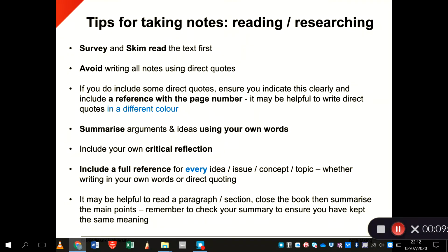When you read academic sources, you also need a full reference of every thought, idea, and concept. And it's worth doing it as you go. So do not forget about including references in your notes as well. And when you read a paragraph, a section, think about how you can approach that in your own words, interpret the information in your own way. So maybe you want to, again, close the book and think about how to convey that information in your own words.